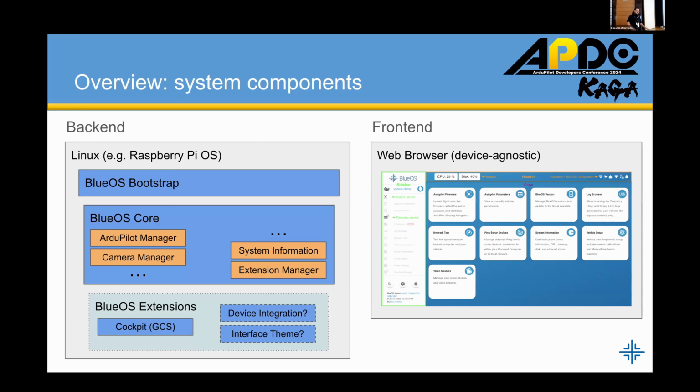So this is, again, part of the overview, just how things are structured. We have 2 main Docker containers. We decided to keep our core services in the same container just for cohesion. And then we have a bootstrap, which is kind of a simplified supervisor, that makes sure everything's all right. And then all the extensions live in their own containers alongside it. And this is our front end. It's nice.